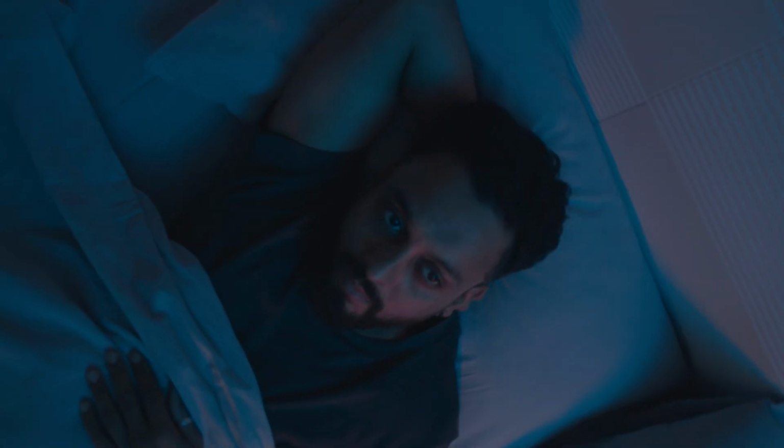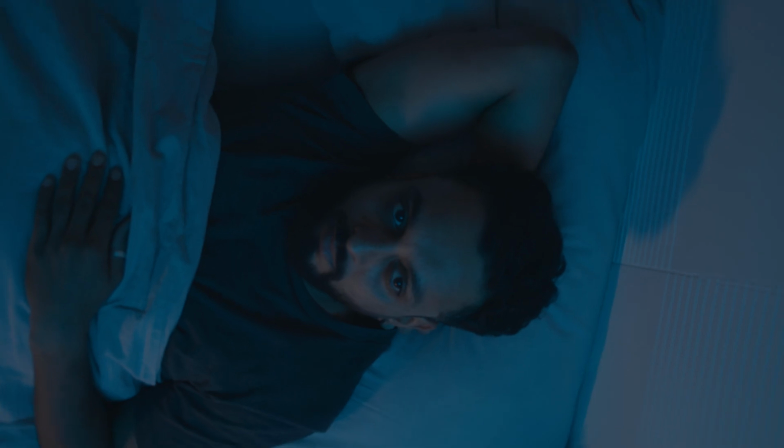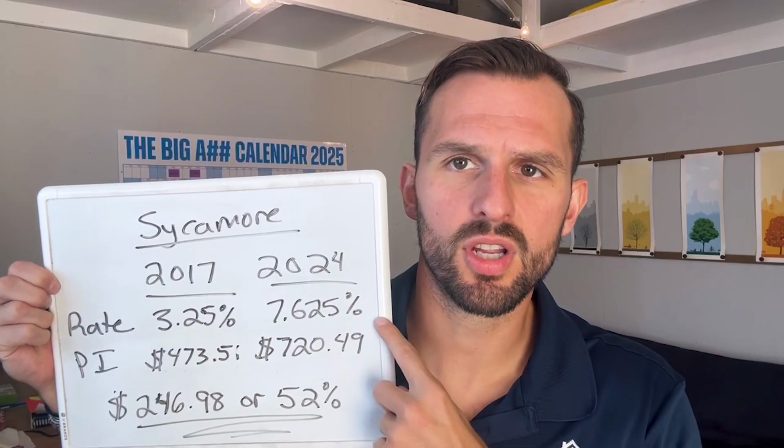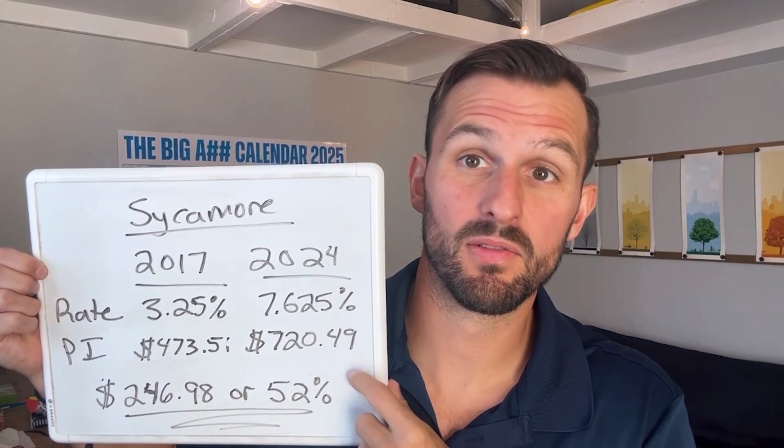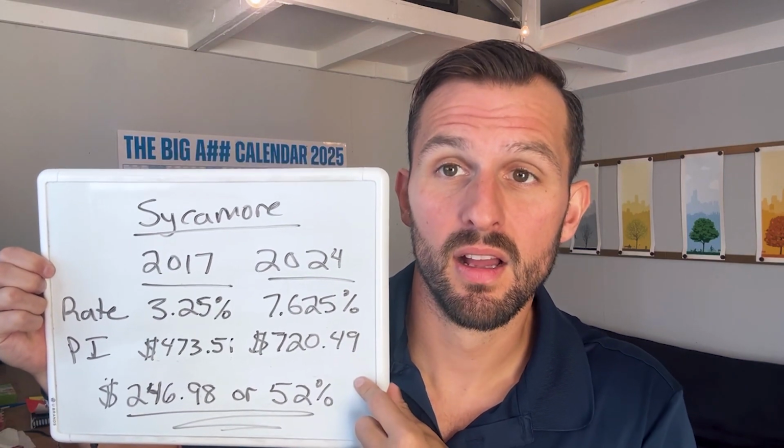They say owning stocks or real estate or any asset, you do the sleep test. And the sleep test is, do you sleep well at night owning this? Do you sleep well at night knowing that this mortgage can go to 8.25% and increase, it would be probably over 60, 70% over the life of the loan? Are you okay with that?